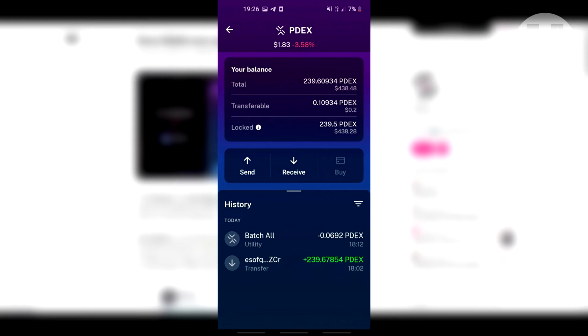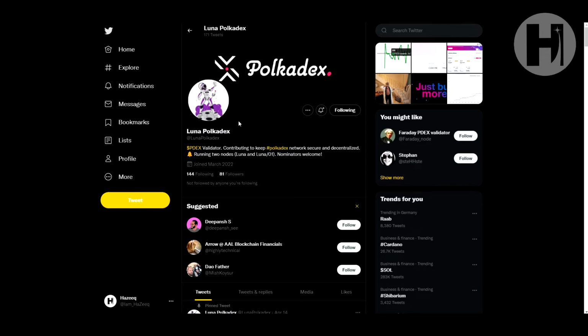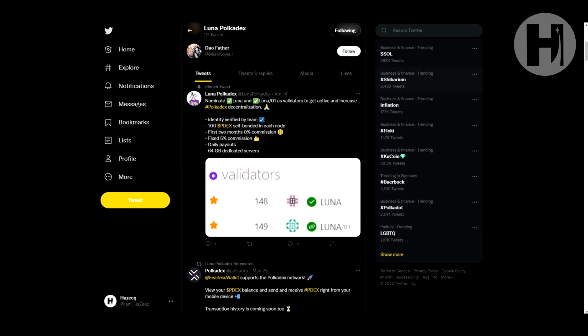They do have different validators. Now, all the validators do have a Twitter page, so you can just search them up on Twitter. They will show you their Twitter handles, so you can check them on Twitter and see what they're doing.